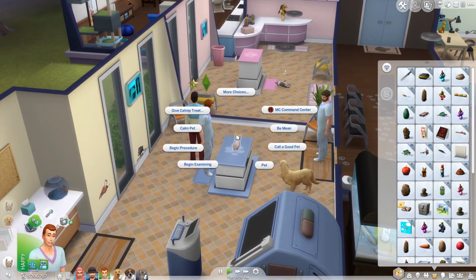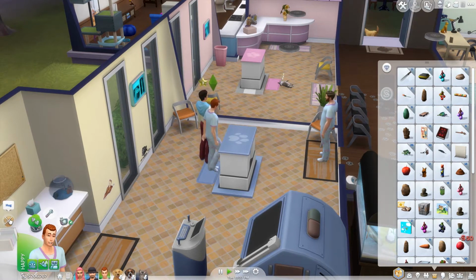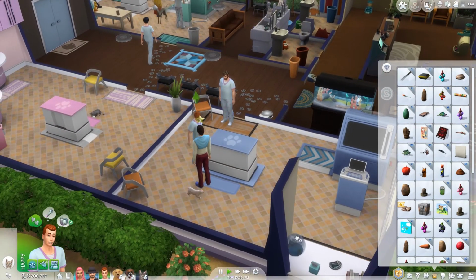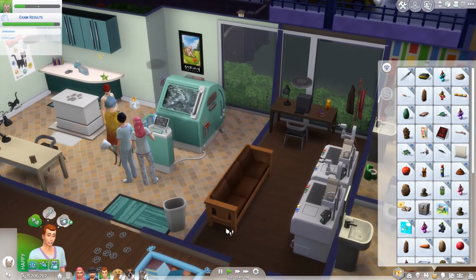I think we're going to have problems with the whole payment and stuff, because sometimes I find when you have to move them and do things, it doesn't really work. Okay, no, we're not going to hug. Why are these animals even in here? So maybe we'll see what the begin procedure is. I don't know if when you hire vets if they can use this. Oh no, that's broken.